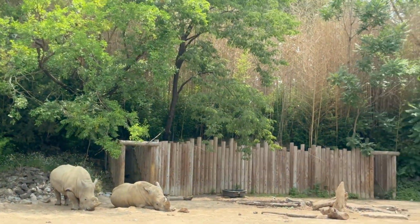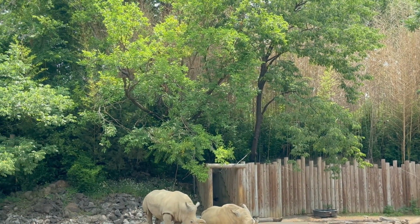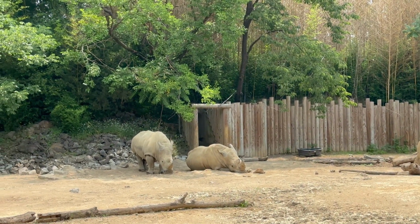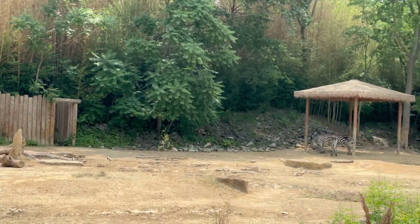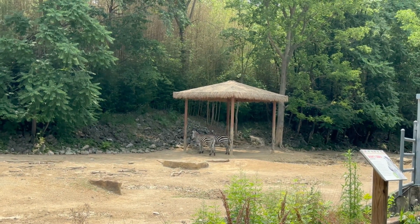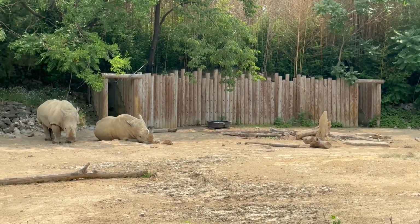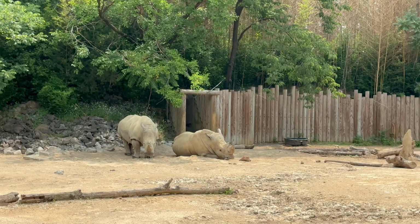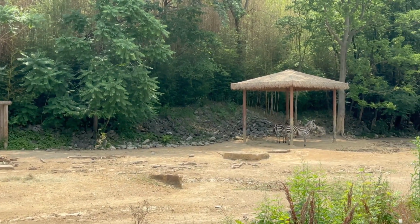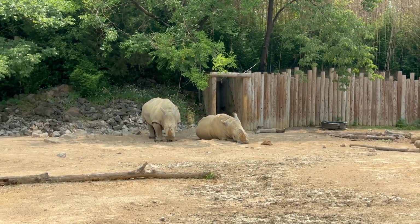So we have found the rhinos. If you guys didn't know, rhinos are pretty much blind. They're very nearsighted. And then over here we got some zebras hanging out with them too. It's pretty neat. It's just a really hot day, so I think everybody's just chilling, trying to stay as cool as they possibly can. Let's see if we can get a closer view of the zebras.